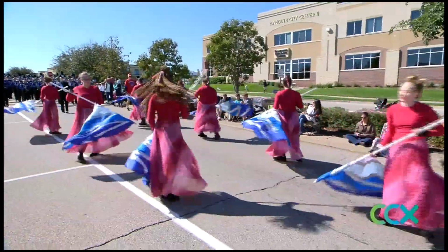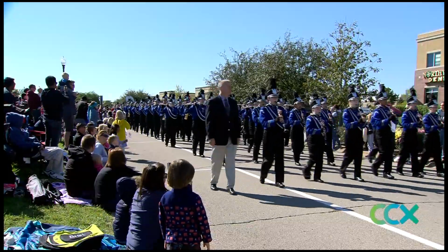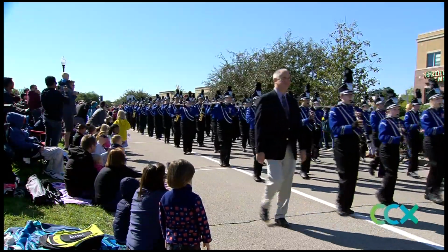The parade starts at 10:30 right along Plymouth Boulevard in between 34th and 37th Avenues. We leave you now with the Armstrong High School Marching Band.